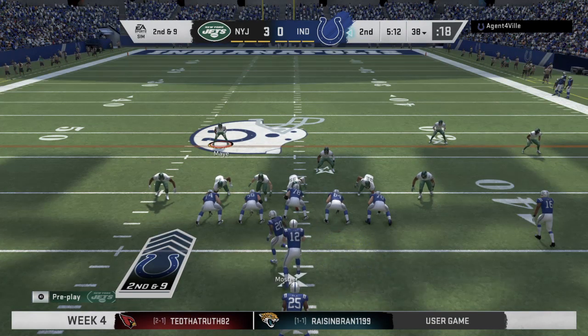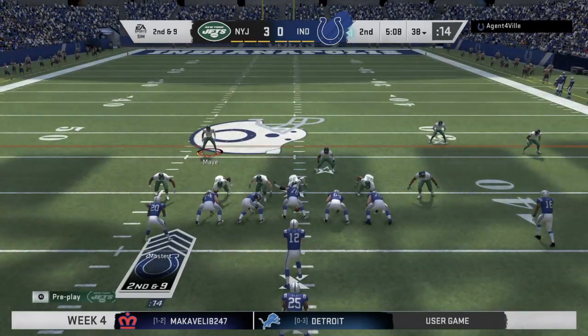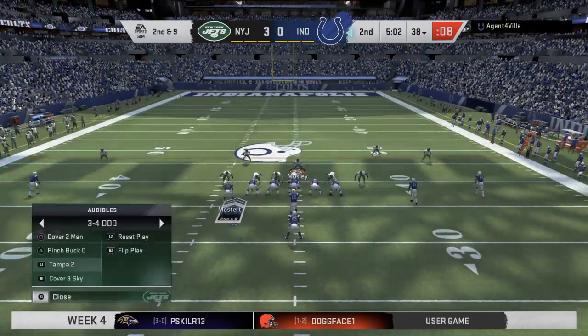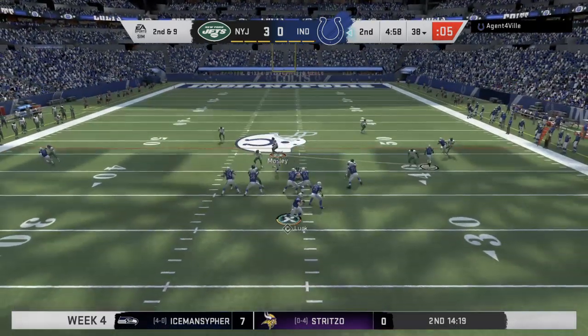At the 38-yard line. Motion. Hey, check. This move. Yeah, let's go. Let's go. Hey, we got Mike 12. Mike 53.